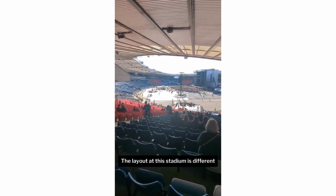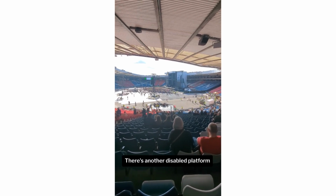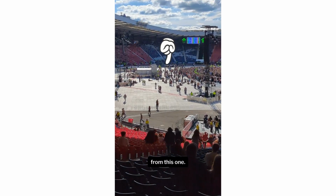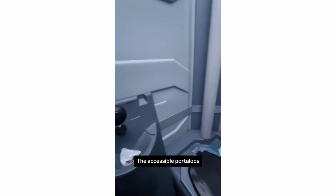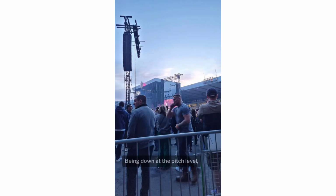The layout at this stadium is different from some, with the stage being at one side. There is another disabled platform at the other end of the stadium, with everything mirrored from this one. The accessible portaloos were kept exclusively for the access platform, so they were clean but not overly spacious. No room for a boogie. Being down at the pitch level, you realise what a good view the platform gives you, and it means you don't have to look at people's bottoms all night.